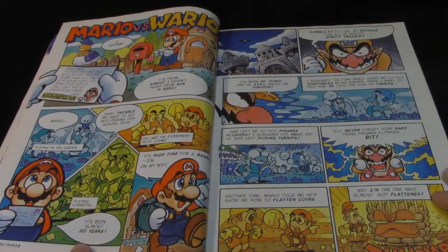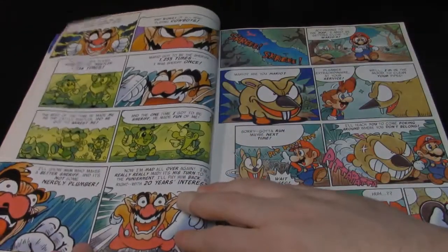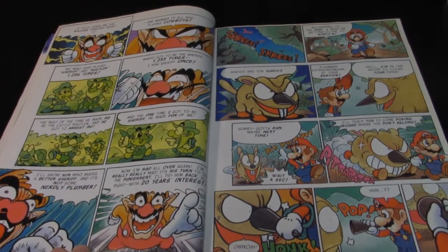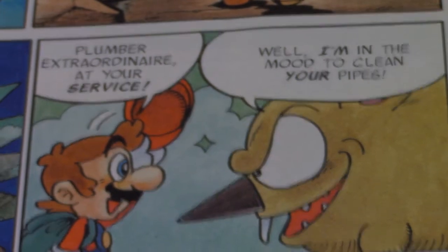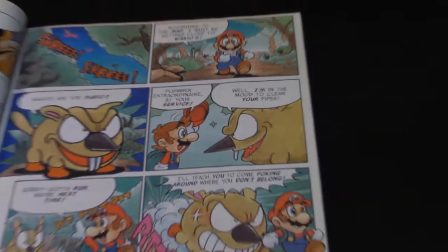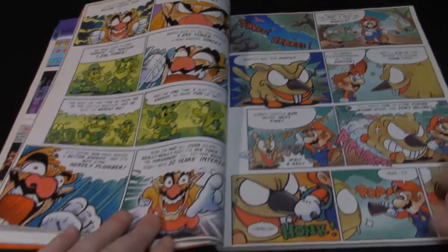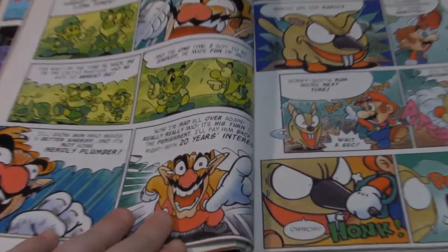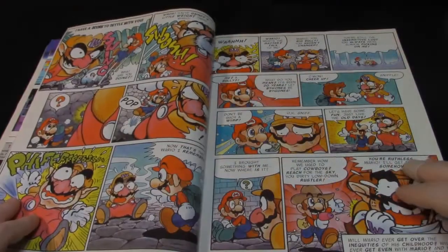Oh, then we get to this comic, and there's a lot of weird innuendo in this comic. Most notably, like this panel right here. I don't know what else "clean your pipes" could mean. Am I missing something here? Then Mario goes down here to honk his little spike. So, but the comic goes on for a while.